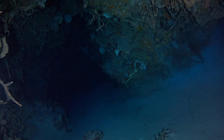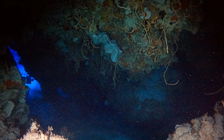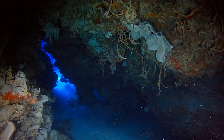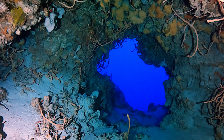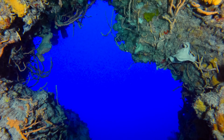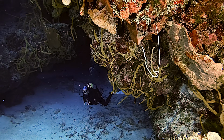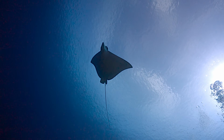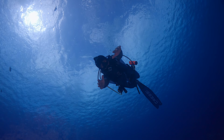At about 130 feet, the tunnel ends, emerging onto the edge of a breathtaking wall that plunges into the depths. The transition from darkness to open ocean abyss is exhilarating. This is where most divers begin a slow ascent and enjoy some of the wildlife along the wall or explore some of the minor tunnels on their way back to the surface.